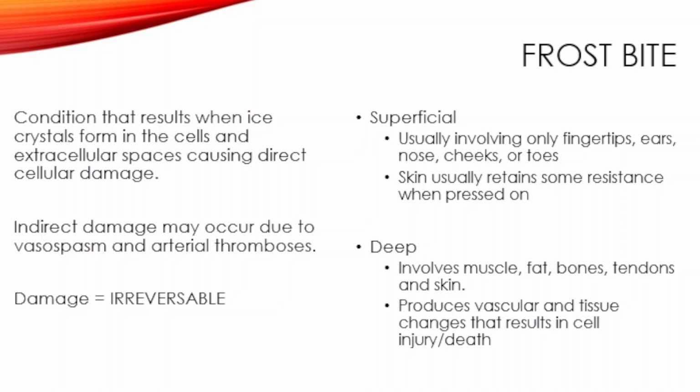Irreversible. So we have our superficial and our deep, and these go without having to give too much of an explanation, but the superficial usually involves just our fingertips, ears, nose, cheeks, or toes, those little parts of us that are susceptible to getting cold, right, on a cold day. And the skin usually retains some kind of resistance when you press on it, so the affected areas of the body may feel cold, hard, white, numb. And in our deep frostbite, this is going to involve our deep structures such as our muscle, fat, bones, tendons, and obviously our skin. This produces vascular and tissue changes that result in cell injury as well as cell death. And like I said, that portion is irreversible.